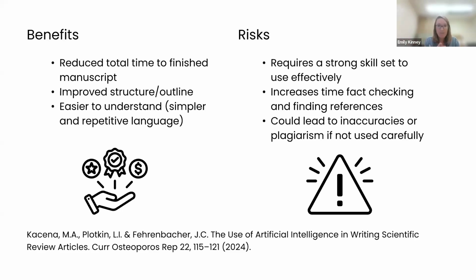One is that, like I mentioned, it does require a skill set to use it effectively. It did increase time spent fact checking. You have to go kind of step by step through every single thing that AI generates for you to make sure that it is something that you feel comfortable putting in your paper, because it can actually lead to inaccuracies and plagiarism if not used carefully.